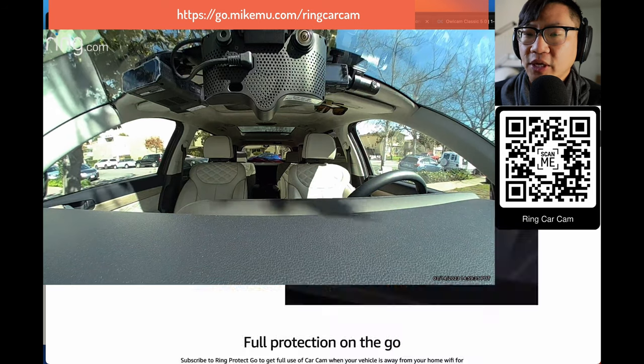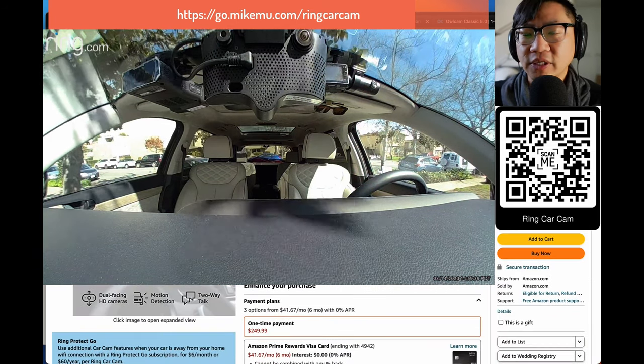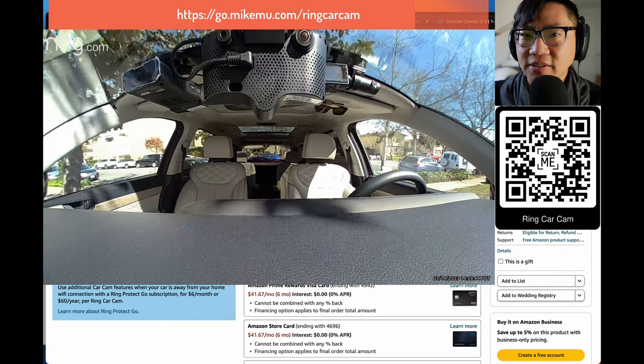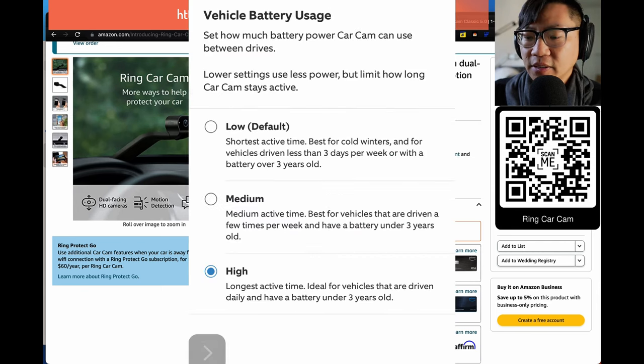One big con, I will have to say, and this is why the Owlcam is better, and this is something that the Ring system could update via firmware over time, is that for whatever reason, I keep getting the notice that the Ring cam is going to shut down because it needs to save the battery. And I have it set on the highest availability setting. There are a couple of settings in the app that you can choose from, and you can say how conservative you want to be with the remaining battery.